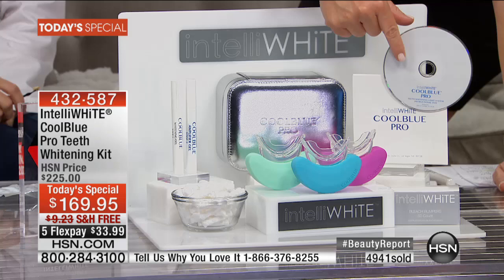Future stains. So what we're offering you here is the entire system. You just choose your color. Everybody receives a mouthpiece. You even have a step-by-step guide here.